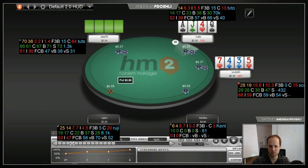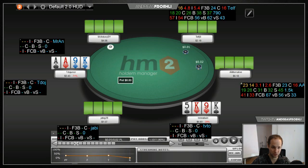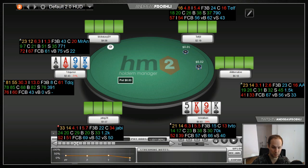Here this guy squeezes with a hand that you should just be calling or even folding because it doesn't play so well multi-way. We make the 3 pair on the flop and get check jammed on and take down a $7 pot, or over 300, or exactly 350 big blinds.